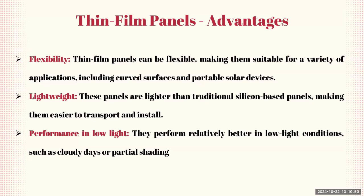They're also very lightweight. These panels are lighter than the traditional silicon-based panels, making them easier to transport and install. Also, their performance in low light is good. They perform relatively better in low light conditions, such as cloudy days or partial shading. Depending on the location, these might be the best suited panel.